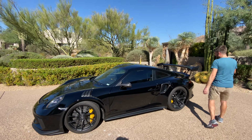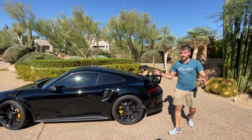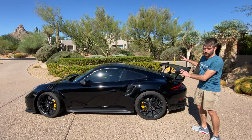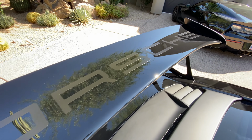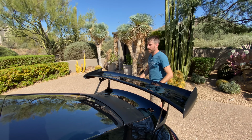Like I said, this is a 2019 GT3 RS. Visual differences between this and the regular GT3. GT3 also has a spoiler. This spoiler is much, much bigger and much more in your face. This one also says Porsche on top. Little touch. As a guy with a car with a big spoiler that says what it is on top, I approve of this style touch.